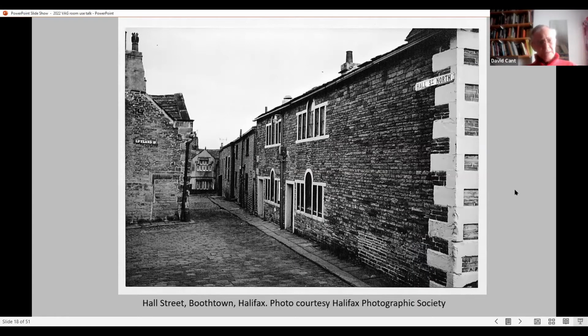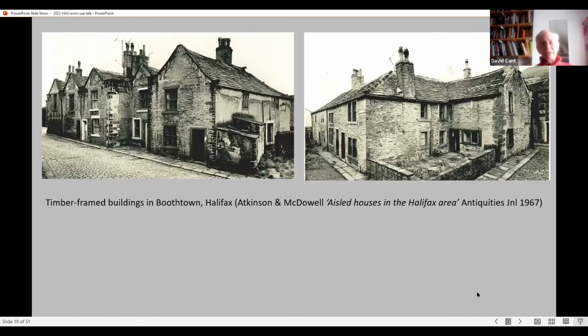If you'd been there 60, 70 years ago, you'd have been able to look down this street towards that building. There it is at the end, or part of it anyway. These buildings on the right are still there, but on the left hand side we have a road. You can just see the gable here with Leyland Street written on it, and this is one of the buildings that was surveyed in the 1950s and early 1960s and produced as a result this article on old houses in the Halifax area. On the left is the corner of the building we saw, is just up here. This is the road looking down towards Boothtown House.